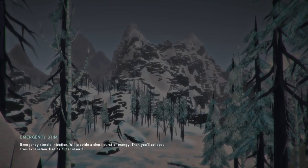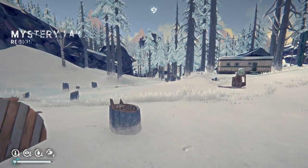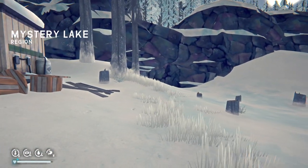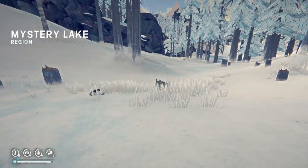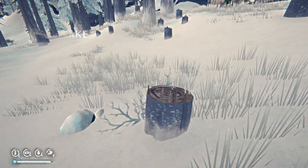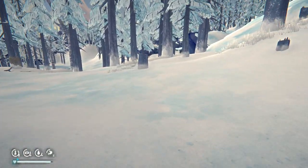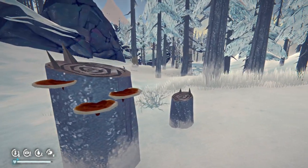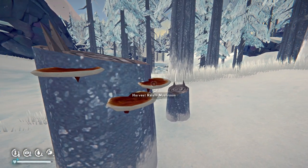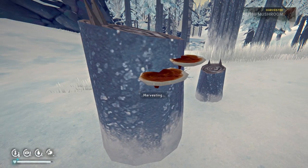The wind died down too, which is good. I wish we burned calories just a tad bit slower. It would be much nicer if I could fill up. There's another set of mushrooms here. Keeping my eyes peeled for that moose. I'll grab them. Should have grabbed them before.